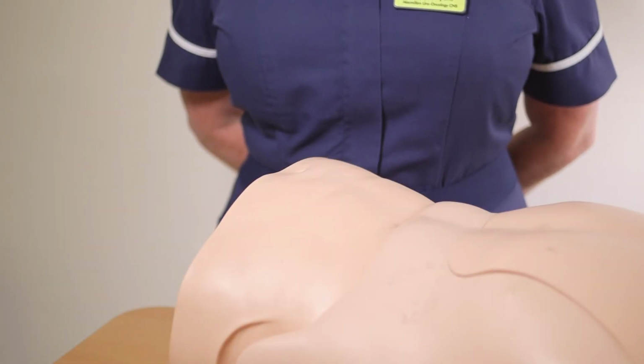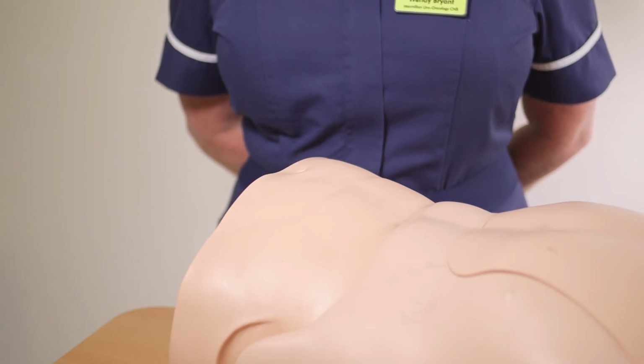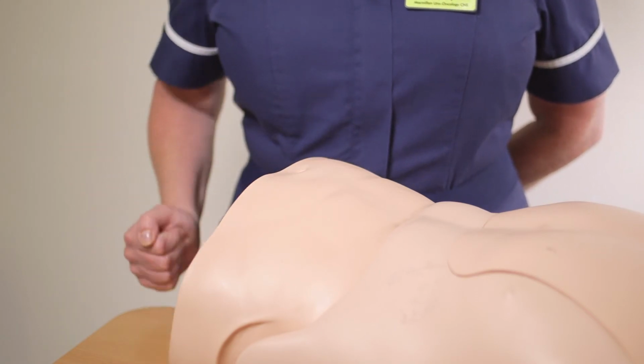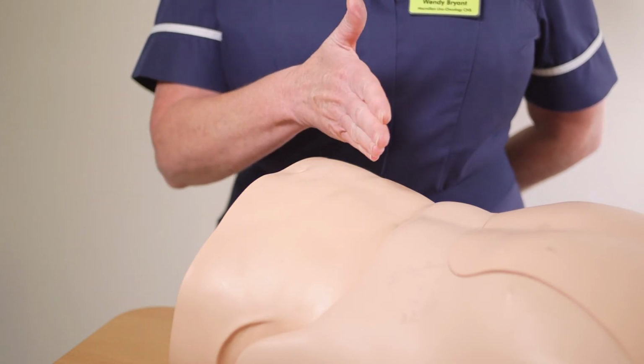I'm now going to demonstrate how to administer the blood thinning injection we discussed earlier. This is given as an injection under the skin. The recommended site for injection is in the stomach area. You should alternate the injection site in the stomach area each day you administer the injection.